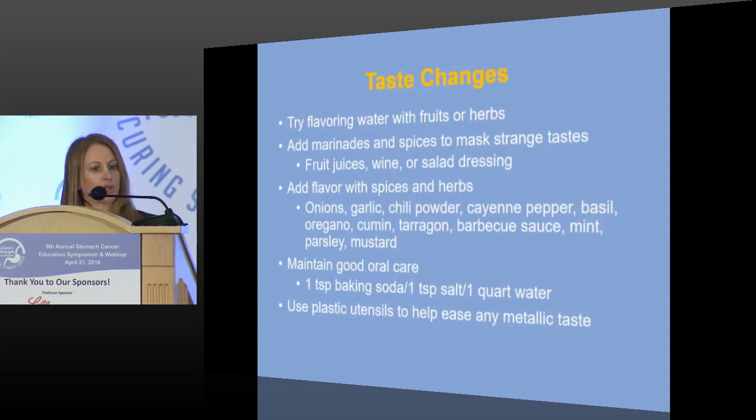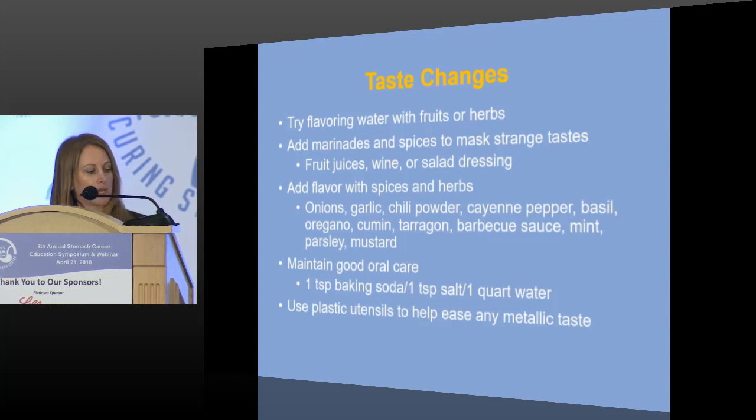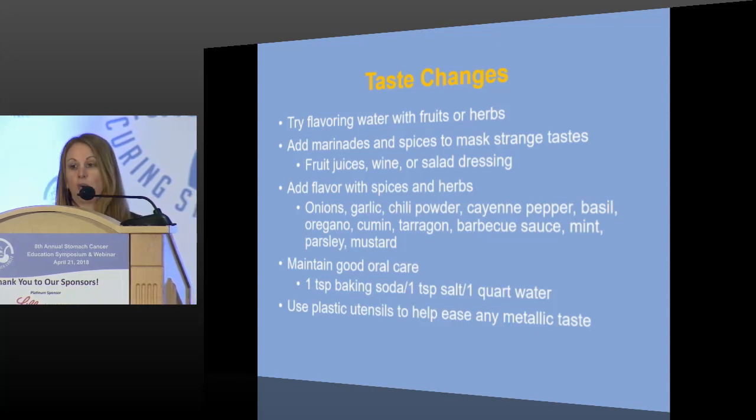Taste changes, really important. This is one of the biggest side effects a lot of patients have. Flavoring water, using different herbs and spices with cooking is really important. One of the biggest things that I always tell patients with taste changes and mucositis that can develop is that you want to maintain good oral care. Really important. You can make a baking soda saltwater mixture.